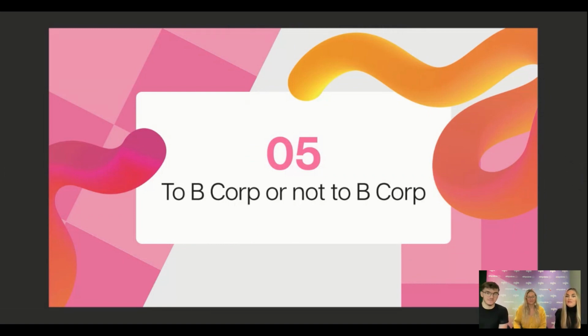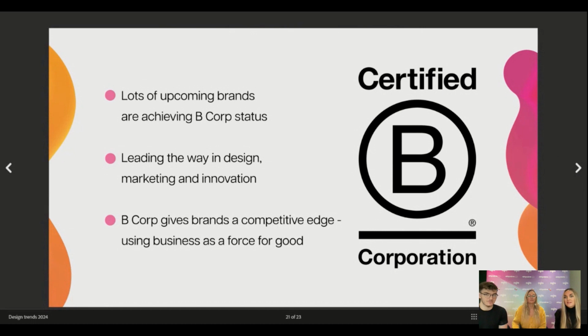So I think this is my bit. To B Corp or not to B Corp. If you've seen our posts on LinkedIn or any of our socials, you'll know that last August we certified as B Corp. You can't help but notice this little B logo on products and packaging in shops and supermarkets, because loads of upcoming brands are going through that process. We describe it to people as like the Investors in People stamp of certification for businesses, proving they look after their employees and the local community. But this is a more robust certification, covering areas from governance down to environmental.